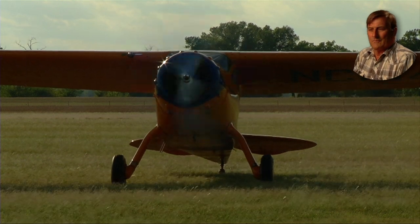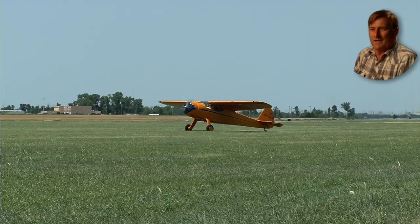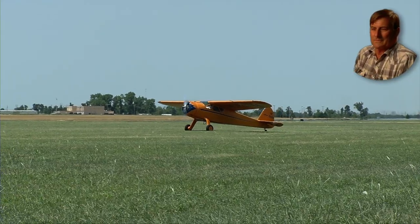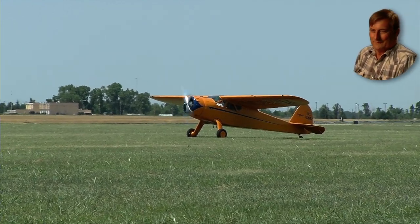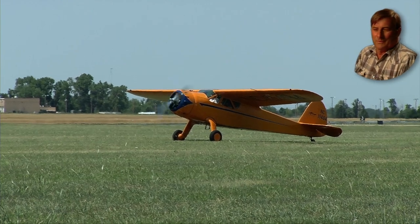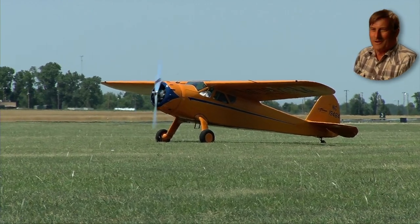I don't know, I always thought really if I get up to the point where I'm able to fly and I can't pass my medical according to standards, before I flunk that, I think I'll build me one of them Pietenpol Air Campers with a Model A engine.